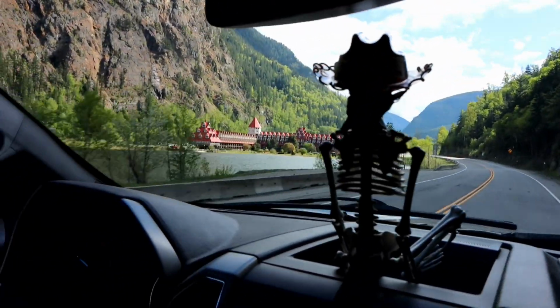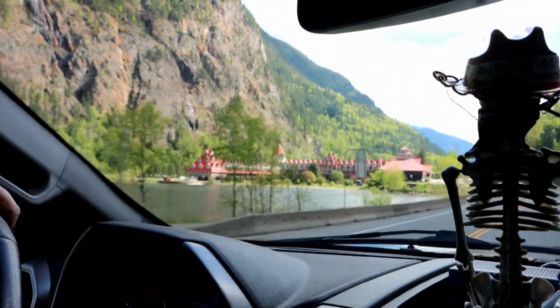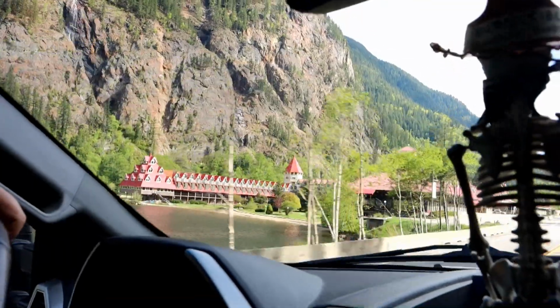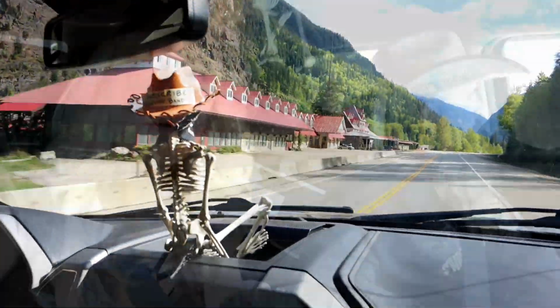That is just an amazing hotel. Look at that. This is our view right now. We are headed from Salmon Arm, British Columbia to Revelstoke, Glacier National Park, in the Canadian Rockies and into Banff. So join us for this fun video. This is the fun side of RV transport.